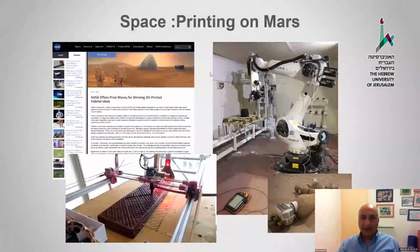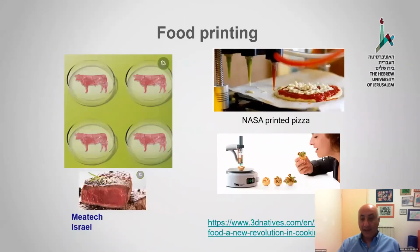We also participated in a competition of building on Mars. And the idea was that we take soil that resembles Mars and make an ink out of it and print the future houses for astronauts. This is quite futuristic. But what's really happening now, by NASA, for example, they invented a printer that can print a pizza in space. You could ask why. Why print a pizza in space?